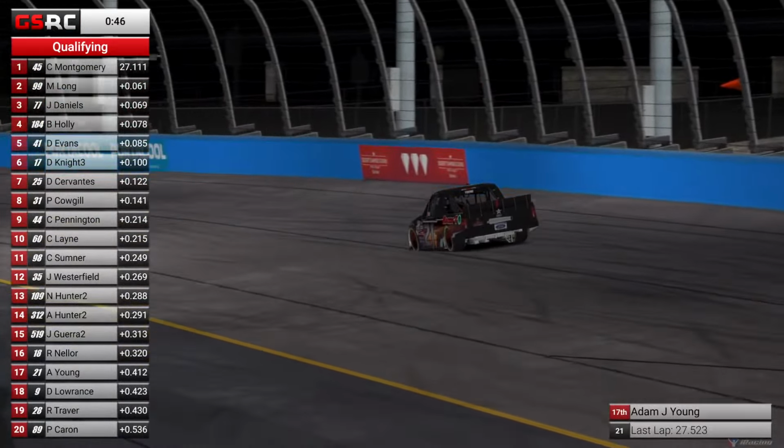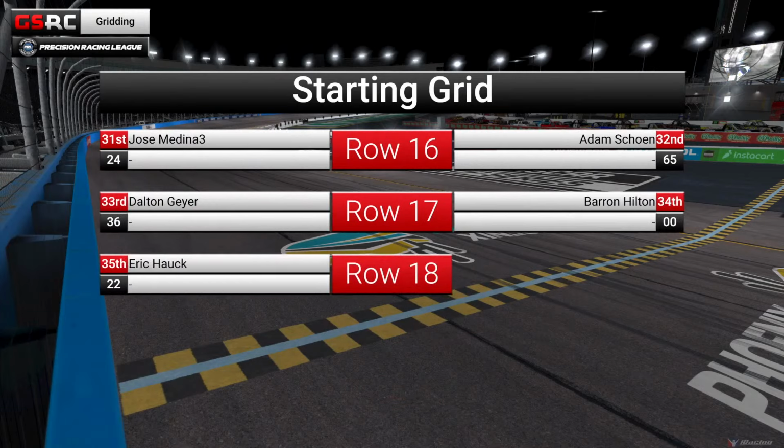And then we get into the drivers that didn't set times. Mark Kalin and Rob Haynes on row 14. Top 30 rounded out by Thomas Sink and AJ Roderick. And then we've got Jose Medina, Adam Shane, Dalton Geyer, Baron Hilton, and Eric Hauk rounding out our 35-car field under the lights here at Phoenix.